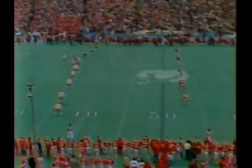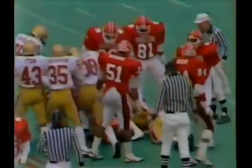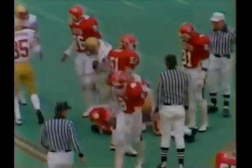BC will kick it off now, and Kevin Snow will boot it. Allen and Ketchum are deep. Fielded at the 4-yard line by Ketchum. Ketchum back to the 20, and then pushed back from there to the 18-yard line. That's where they'll start. Let's go down now to Pat O'Brien.